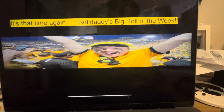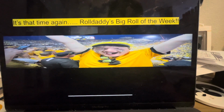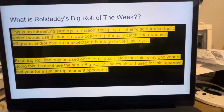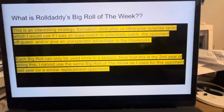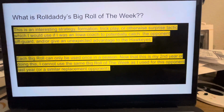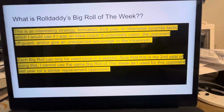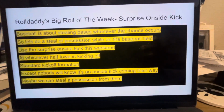Now, Rolldaddy's big roll of the week. Here we go. I saved this one. Again, I can only use each big roll of the week once a year, and it's an interesting strategy, formation, trick play, or surprise tactic that I'd use as an Iowa coach to catch our opponent off guard and/or give an unexpected advantage to the Hawkeyes. I think with this one being on a baseball field, it's the right time to use this one, and I saved this one for this week.